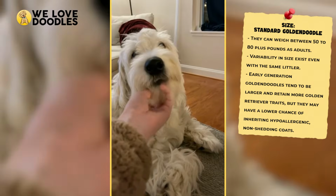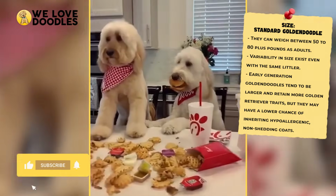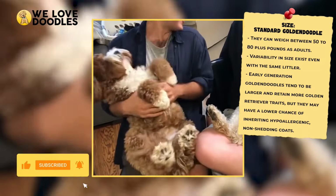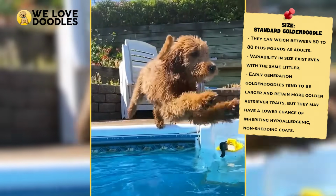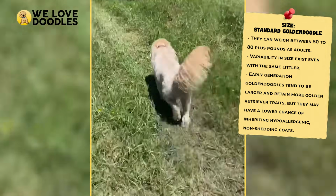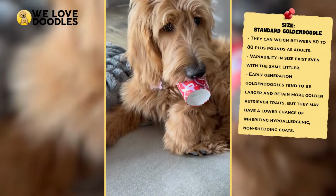These dogs end up weighing anywhere from 50 to 80 plus pounds as an adult, and their size can sometimes come as a surprise for owners. You see, Goldendoodles are incredibly gentle creatures, and many of them develop lapdog-like traits because they love to be as close to their families as possible. Despite their size, however, the standard-sized Goldendoodle is one of the best pets to be around kids, since they are very considerate of their stature.